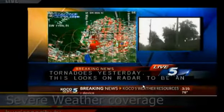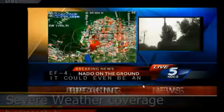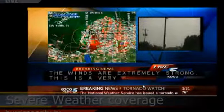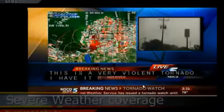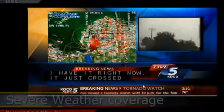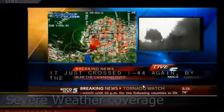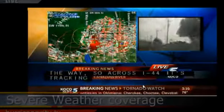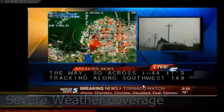It's close. The winds are extremely strong. This is a very violent tornado. It just crossed I-44 again, by the way. It is now tracking along Southwest 149th. The path is still just north of east, but it is beginning to turn a little more onto a due east track. What mode are we in right now?